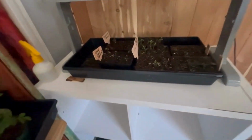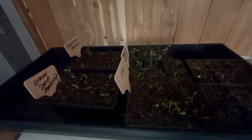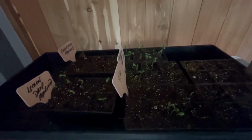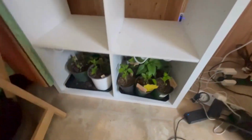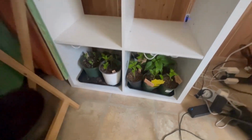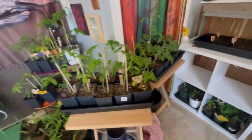I've got a few little plants in the nursery here. I've got a few little marigolds, kind of the final ta-da here in the nursery, and they've only been in here a couple of days, and they've really been germinating nicely. More peppers down there, because goodness gracious, we don't have enough peppers.